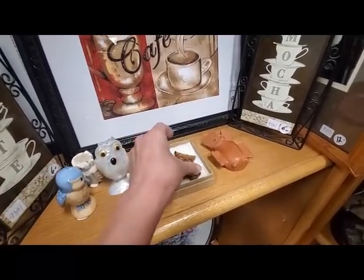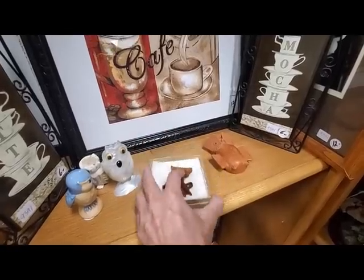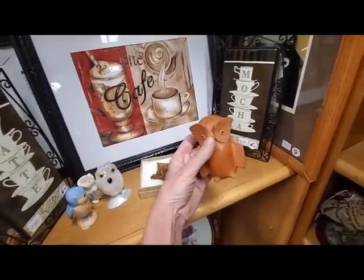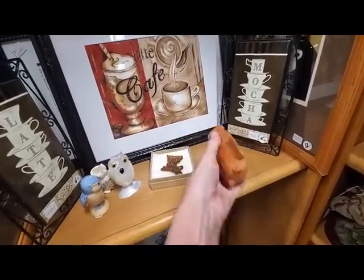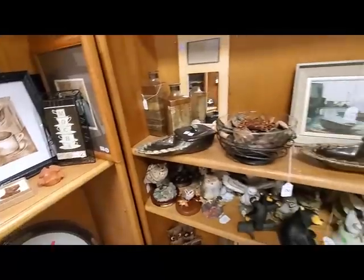Okay, got to set these guys down so I can look at the little wooden owl pin. And I was hoping it was $1 too, but it would have been $3. So I did not get that. And I'm not sure what his purpose was. If you know, let me know down in the comments.